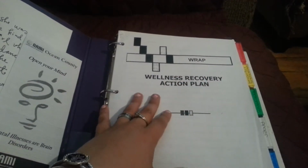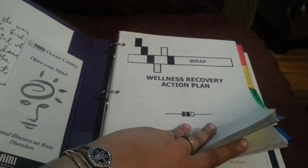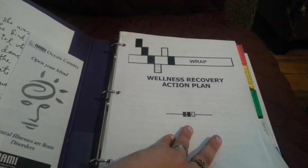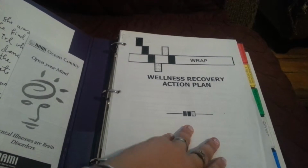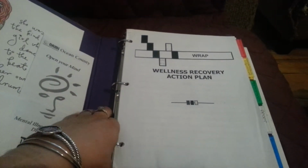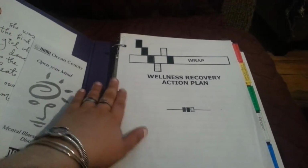Everything in this binder is comprised of handouts that I got while I was in the IOP program the last time. But any of these handouts or similar ones, I'm sure can be found online. You can make it your own and print out what pertains to you.